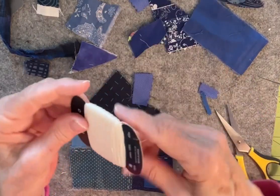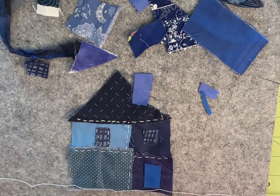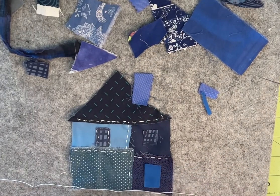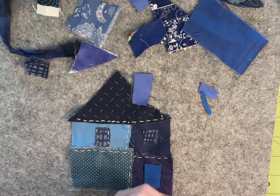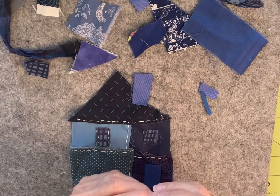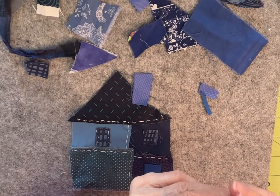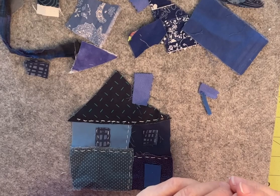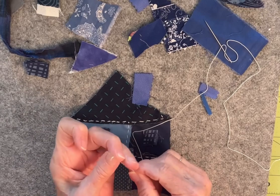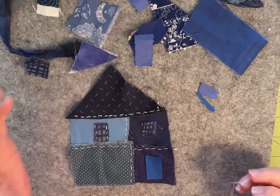Okay, gotta thread my needle again with some of this Sashiko thread, which I love. I have to remember to tell my friend thank you so much again. Go in the needle. Okay, we are ready to go. I'm going to sew on this little window and this door and a chimney, and I'll be right back.